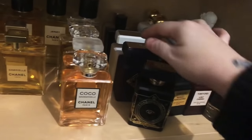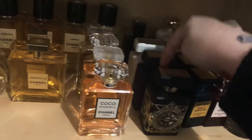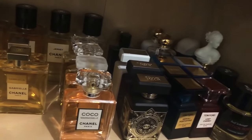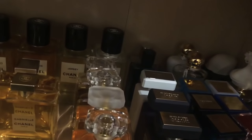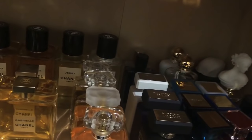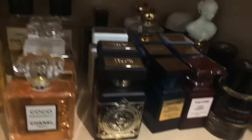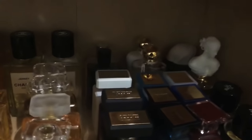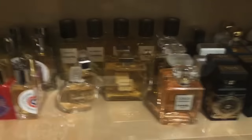Over here is just a little area. So I have my Initio, High Frequency, Rehab, and Oud for Greatness. This one is amazing. They're all amazing. I really love them all. In the back, I kind of pared down my By Kilian collection to just the two I wear the most, which is Imperial Tea and Bamboo Harmony. I have my very tiny Tom Ford collection, and in the back, my even tinier Parfums de Marly. But in any case, that's this level.